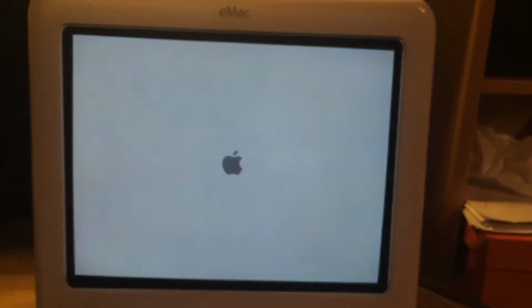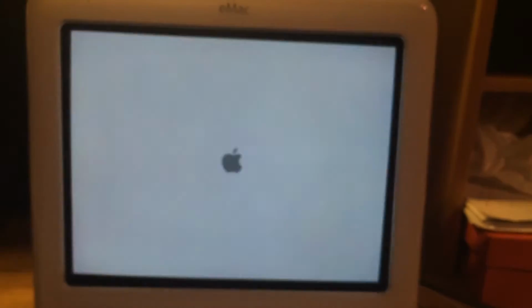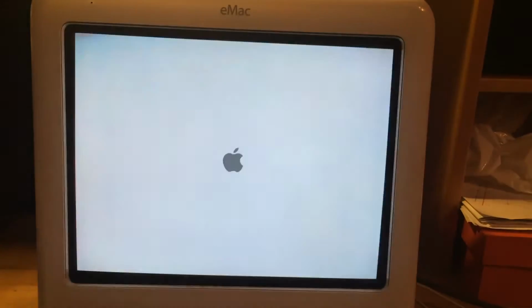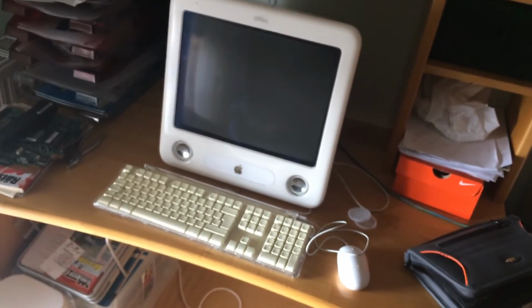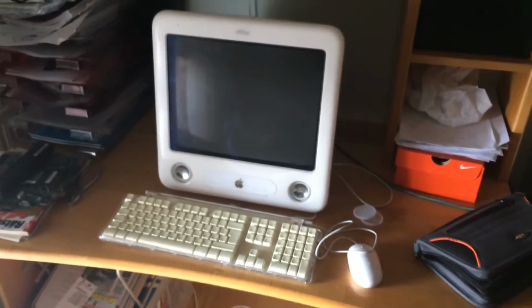So I've got in here now the Tiger CD version. And you see the Apple logo? Yes. Well, that took a while, but we made it. And now let's boot the eMac with macOS 10 Tiger.